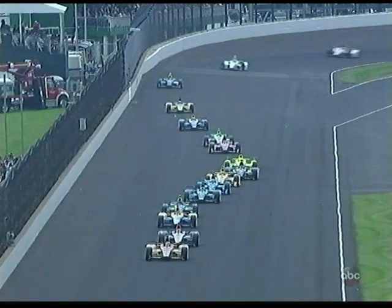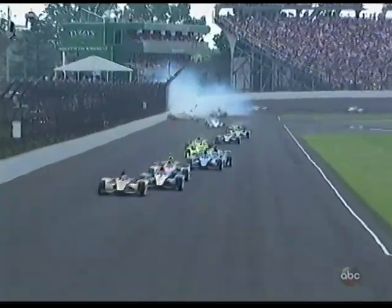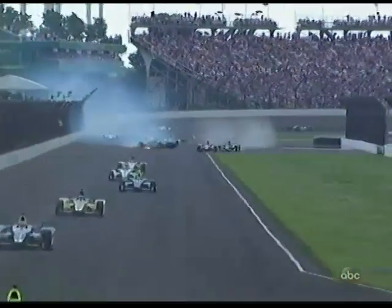Lap 64, caution on the course, and Davey Hamilton, it's for the defending race winner, Juan Montoya. Yeah, Juan Montoya coming through turn 2 right there. The car just stepped out. I mean, he had nobody really close to him in front of him. And fortunately, everybody behind him avoided all the debris. Didn't hit the wall very hard, got the nose in, just slid down that back straightaway. Just, wow. His fourth race wasn't as good as his first 3, that's for sure.